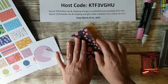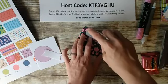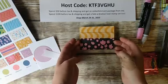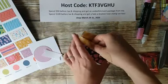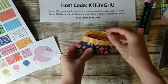Now, I'm going to adhere this down with some Stampin' Seal. You could use Tear & Tape too if you want, or your glue. But I'm just going to do that so it'll stay there. And then I have my little pouch to tuck my Ghirardelli in. There you go. Cute, right?